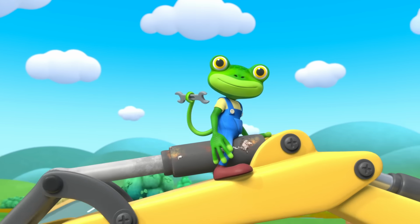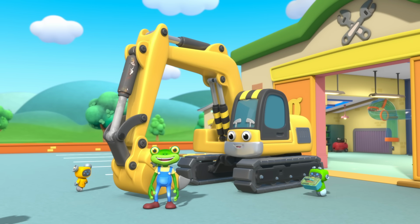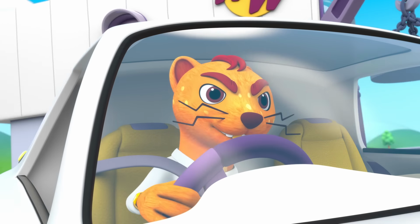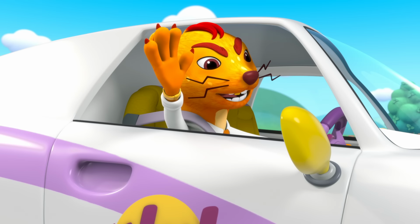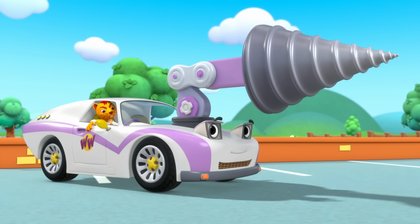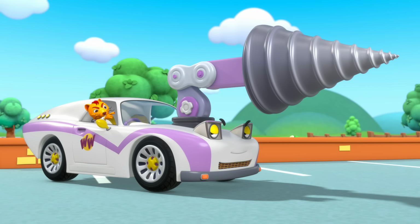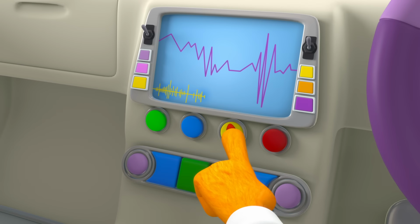Hello, everyone. We're just upgrading Eric's arm so he can dig holes even faster. Call that an excavator? What rubbish! Behold, Sly's new mega drill. You don't stand a chance, Frog. I'm the finest mechanic in history. Watch.